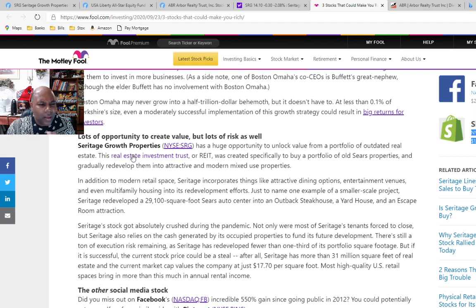And then it says that Seritage Growth Properties has a huge opportunity to unlock value from a portfolio of outdated real estate. This real estate investment trust, or REIT, was created specifically to buy a portfolio of old Sears properties and gradually redevelop them into attractive and modern mixed-use properties.